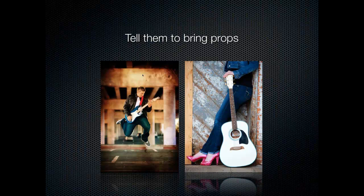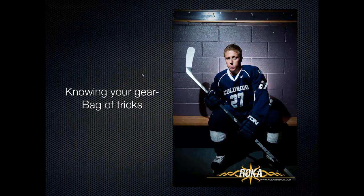If they like to play music, tell them to bring their props, guitars, drumsticks, banjos, anything you can think of that they're into. Tell them to bring it. And then knowing your gear and having a bag of tricks.